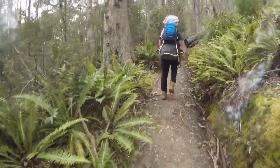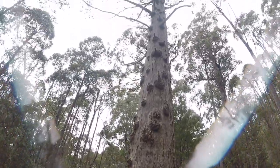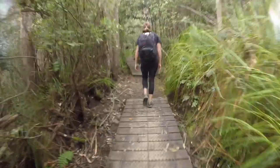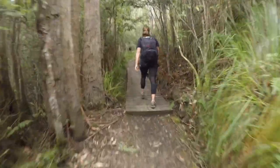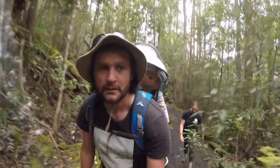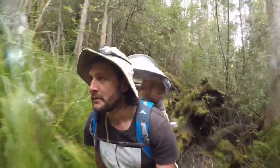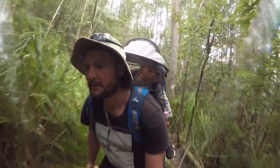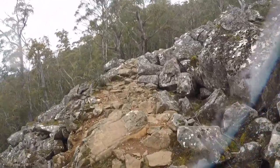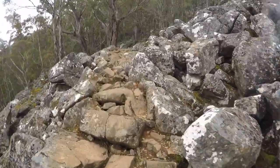The upper section of the Lena Valley track was an excellent option for making our way up to the springs. It also passed Sphinx Rock, which was an amazing lookout we'd been looking forward to getting to. From fern-filled valleys to rocky outcrops and amazing scenic views over Hobart, Mount Wellington has some terrific scenery no matter which way you decide to go.